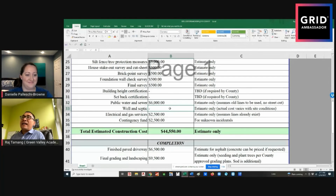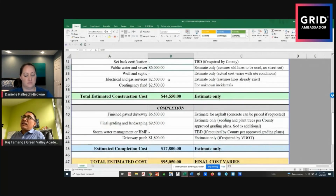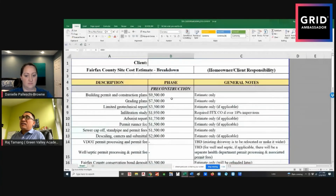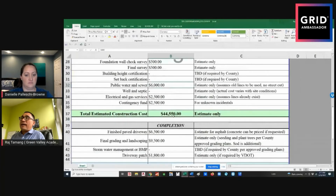Yeah, and also now the house is ready. You have to connect all the existing water and sewer lines. It could be 5,000 to 10,000, I'm just putting an average number. Well, and septic would be definitely much more expensive. Gas, electric, reconnections, 25. If you look at this one, I have about 32, and I'm not putting anything crazy here. I think these are very reasonable numbers. And another is 45.